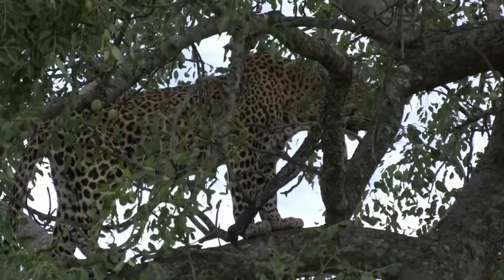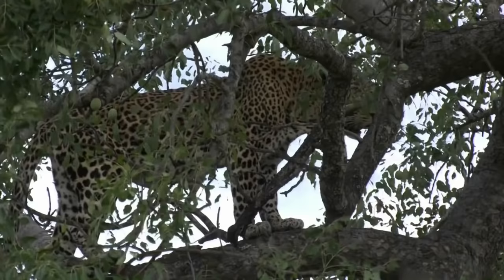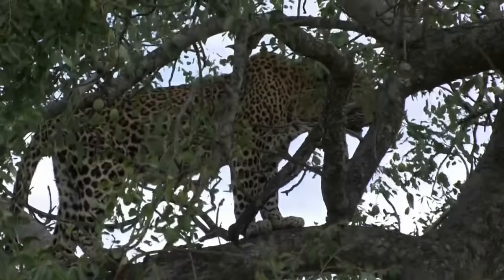Obviously we don't know what's going on inside, but he certainly hasn't lost that much condition that I would write him off. I think he's still in good enough condition to keep going for quite some time still. Let's see, though. It's going to be interesting. He's a bit obscured by a lot of branches, so I'm hoping he's going to come across and maybe just get towards that carcass and see what happens.